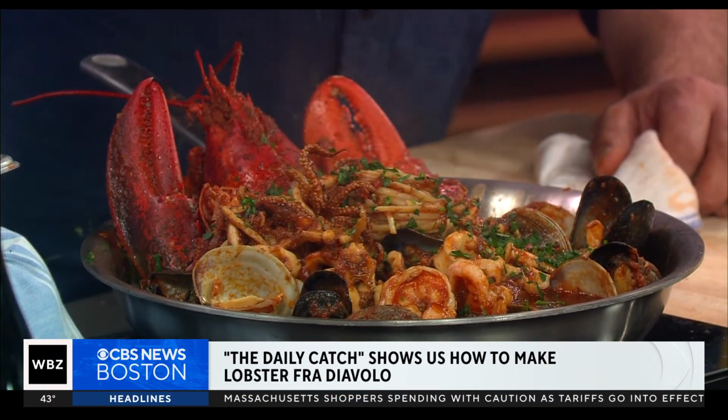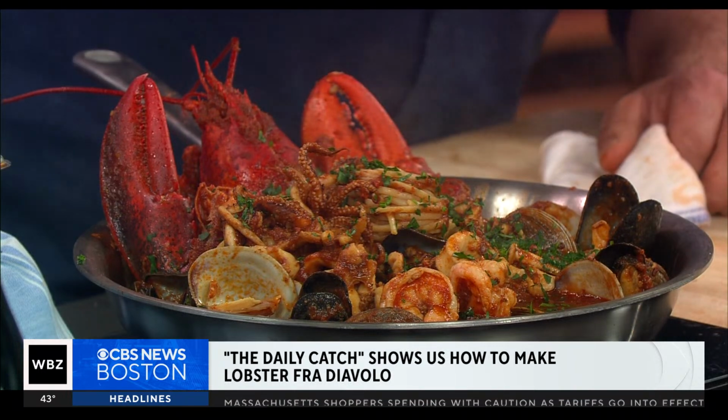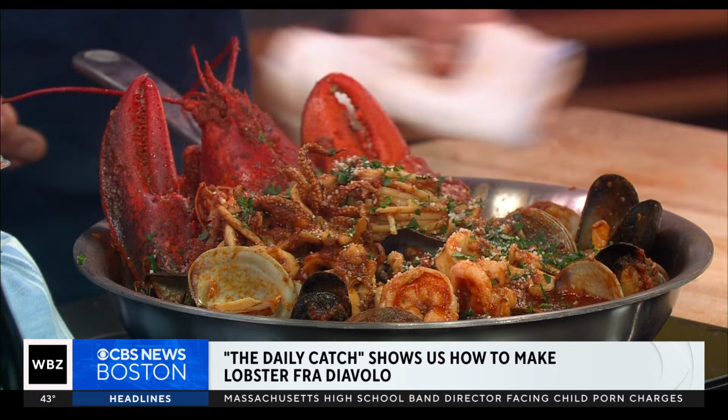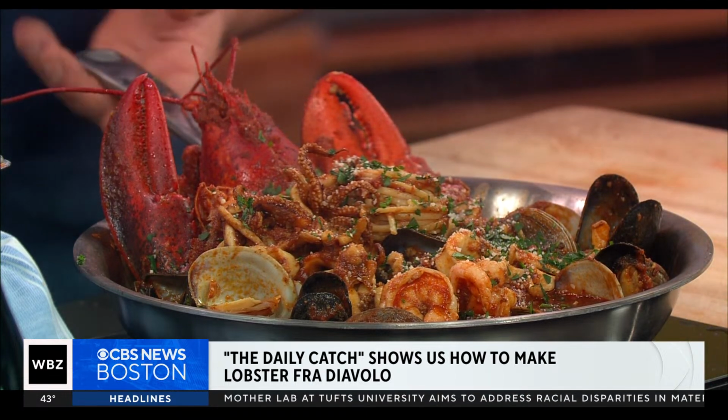And then what we do next is we garnish it with some Italian parsley and just a little bit of Romano cheese just to give it a little contrast. And there you have it. You've got the Daily Catch world famous Lobster Fra Diavolo.